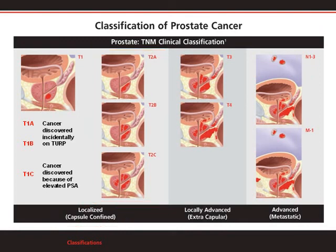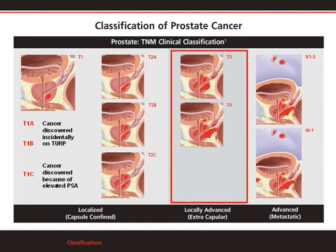Finally, when we call a cancer stage T3 or higher, we mean that the cancer on the finger exam feels as if it has gone outside of the boundaries of the prostate.